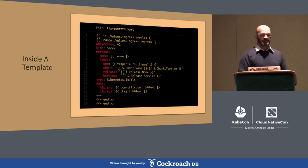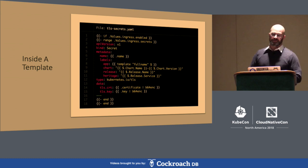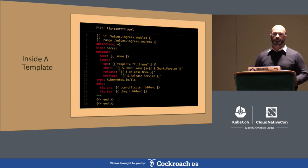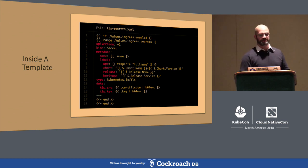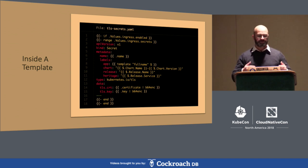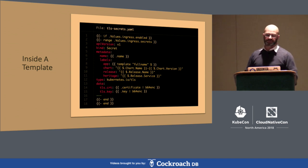And then in this case, because it's dealing with ingress, and this is for TLS, it's got secrets, that can actually be an array. And so we range over that, and then those things become available. And so in this case, it creates a secret for each thing. And then within that, you're going to see where it actually creates based on $ and release name and service. So it actually goes and creates this. So the .certificate and .key are elements on that array for each property. And so it iterates over and it inserts those things, and it's a secret.